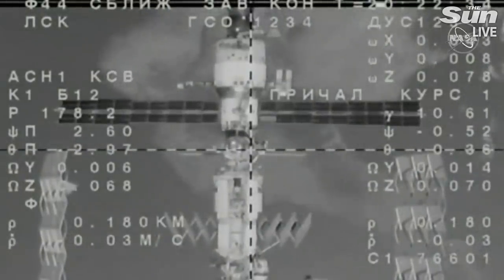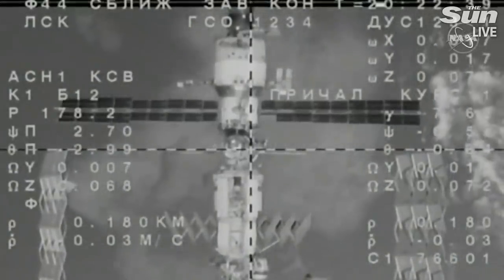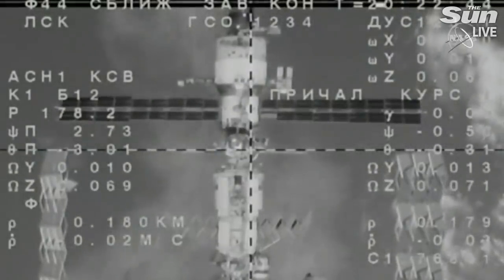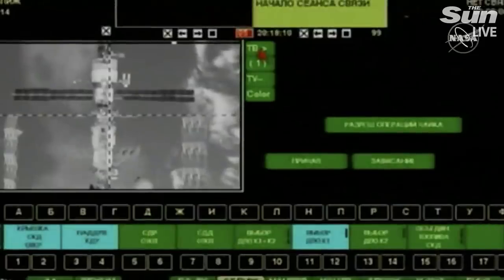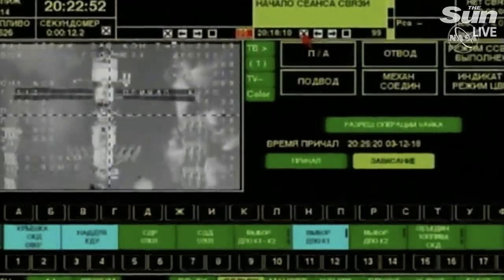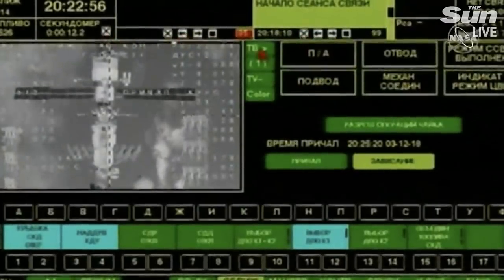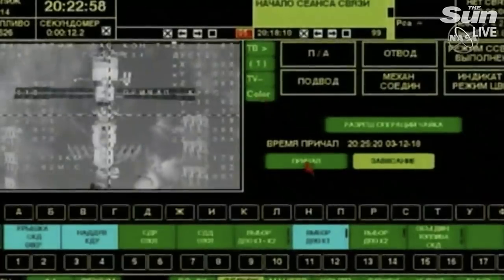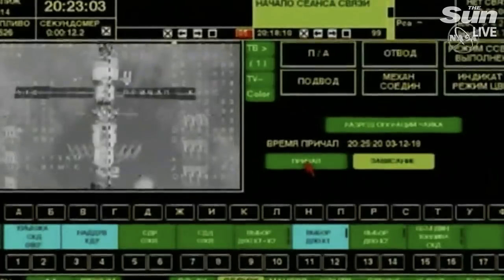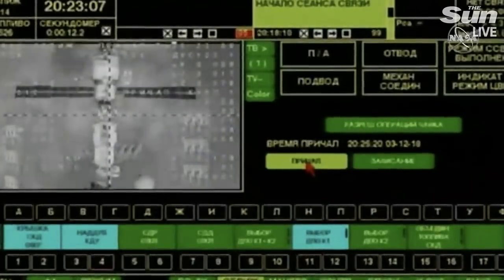We are sending L-17 command. And please also send the final approach command. Copy all. Yes, you can minimize it. Copy. I'm sending this command. Yes, I'll do it right now. Copy. Okay, so we are sending the final approach command. Copy. The command has been sent. Copy.